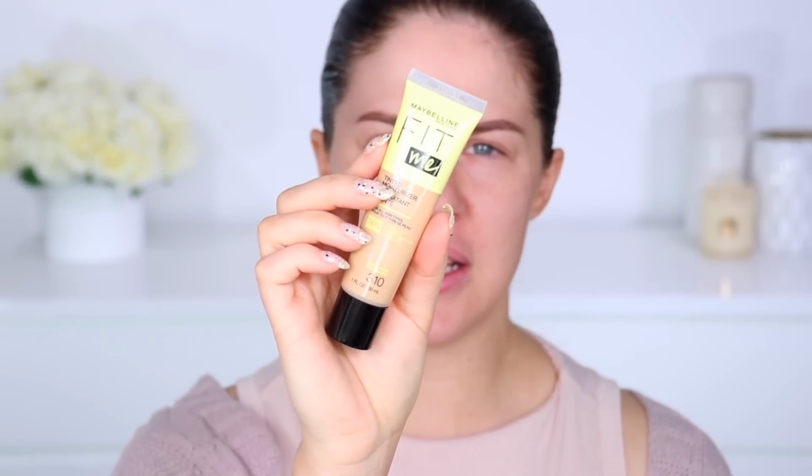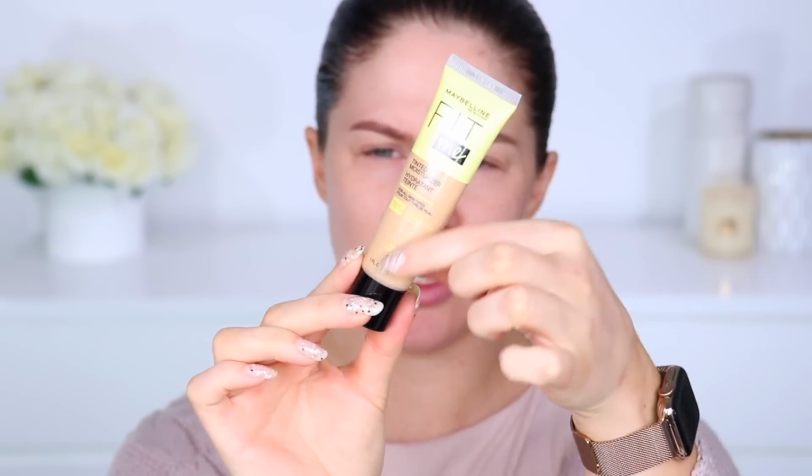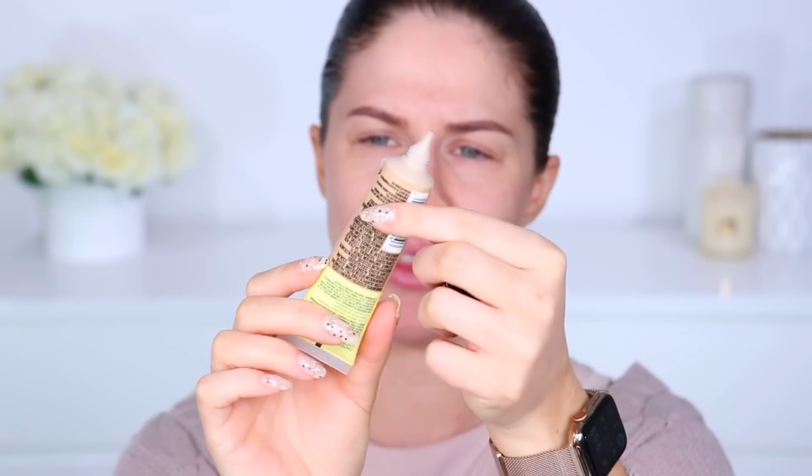So packaging wise, this is what it looks like. It's quite simple packaging, but I also don't mind it. It's quite cute. So it's a little squeeze tube. Oh yes, there's a little nozzle applicator at the end there. I quite like packaging like this. It's really easy to use. Anything that's easy, I'm all about. So you can apply it with your fingers or a foundation brush. I'm not into applying foundations with my fingers, you guys know. I just think it's messy and it all gets underneath your nails. So we're gonna be using a brush today.